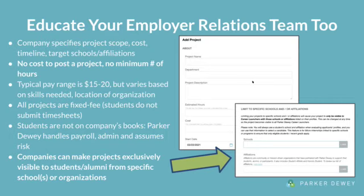One other big differentiator as well is that the students are not on the company's books. So we handle all the payroll admin and all of that. We assume the risk, and they can post these projects just for your students, as you can see on that right side. But that's a big differentiator from a company standpoint between us and Handshake, Simplicity, or your other platforms, because companies have to figure all of that payroll and admin side of things themselves if they're going to pay students using some of those other platforms.